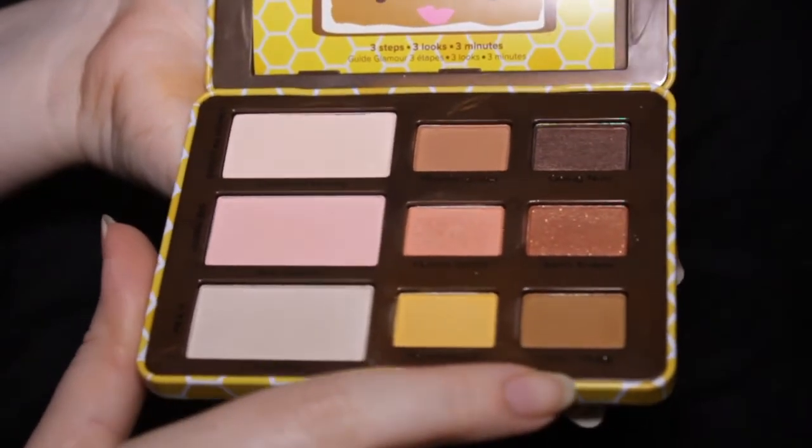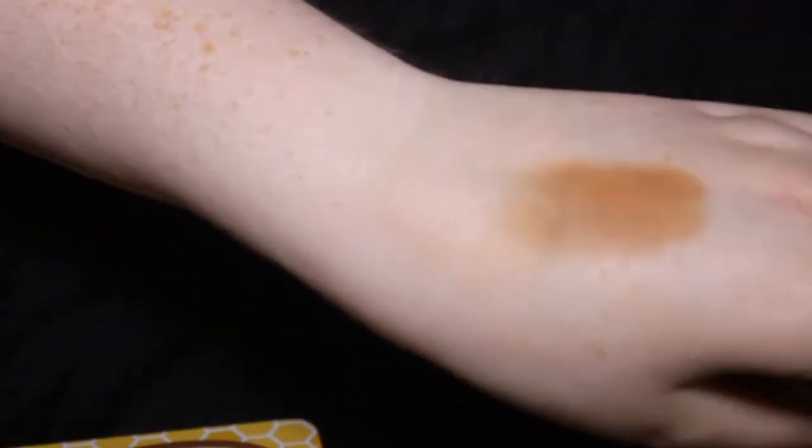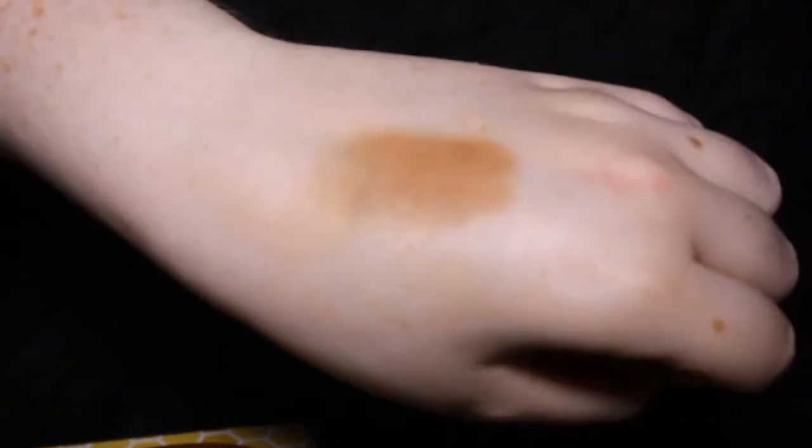The pigmentation is insane. I'm rubbing him on my wrist. I literally am rubbing him, my hand is just covered in eyeshadow. It's disgusting right now. And so are my pants, because I'm just rubbing everything onto me because I'm lazy. But yes, he's a beautiful, beautiful brown color, but he's still warm enough that I feel like none of this is really a dark look.